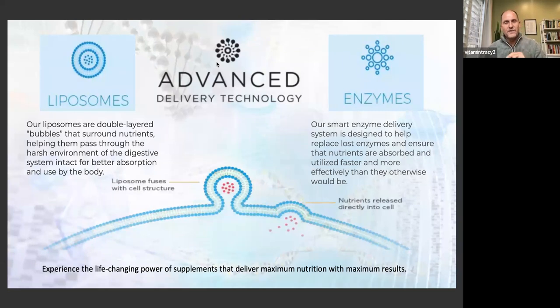But more important than the bioavailability is the efficacy. We have studies showing that the efficacy of curcumin can increase almost 1,000 times when encapsulated with the liposome. And that's not just a single study. We've duplicated that multiple times. So it is not hundreds of times more effective. It is 1,000 times more effective when encapsulated in a liposome.